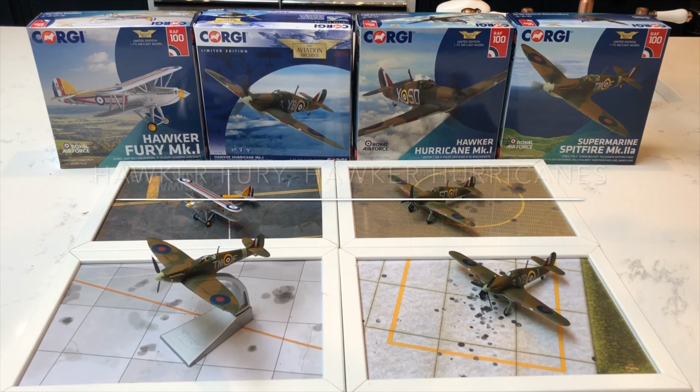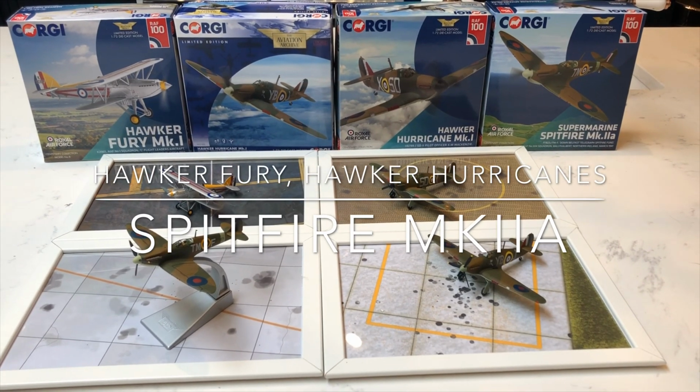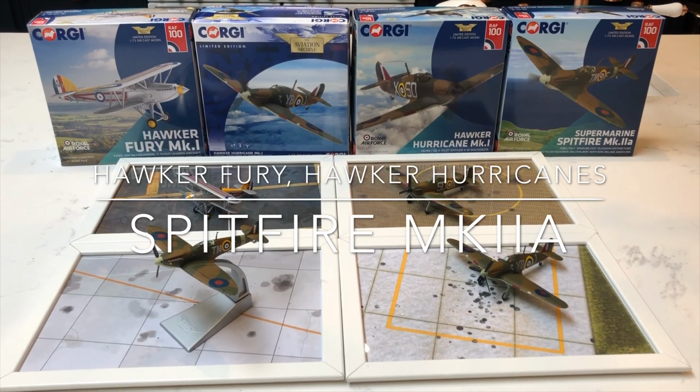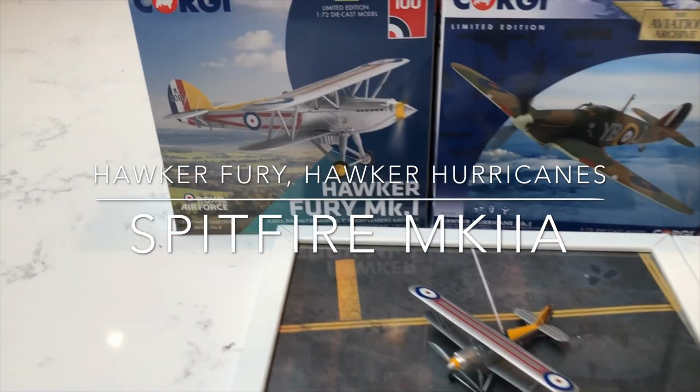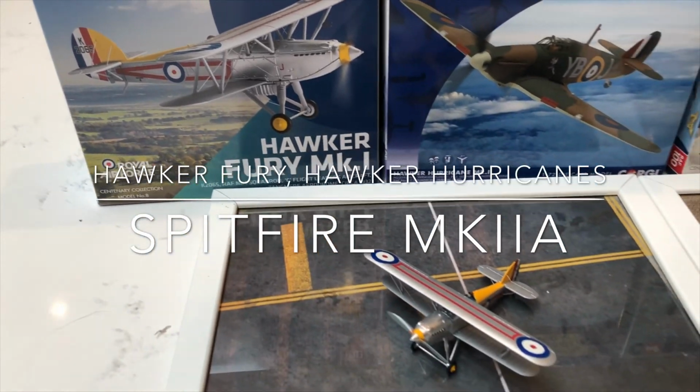Afternoon, so I thought I'd get out some RAF100 stuff. Last year Corgi really went after the RAF100 line. I've got some of them but not all of them, so I thought I'd grab them for you. The first one will be this lovely, delightful Hawker Fury from RAF Tangmere.